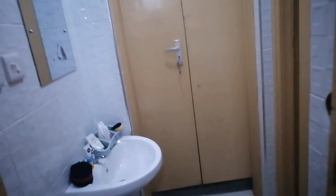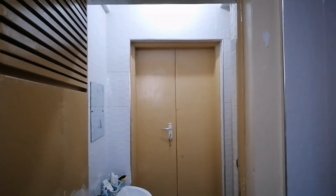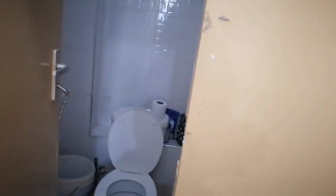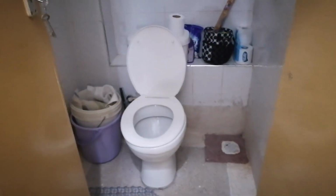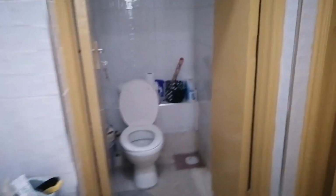Let me show you from the door. It's the normal door, divided by two, so it's supposed to open like one. Mostly it's where I store my extra toiletries and also buckets and all kinds of stuff, because I rarely use it unless at night when I'm in the bedroom and I need to use the washroom really quick. So that's it. It's really small.